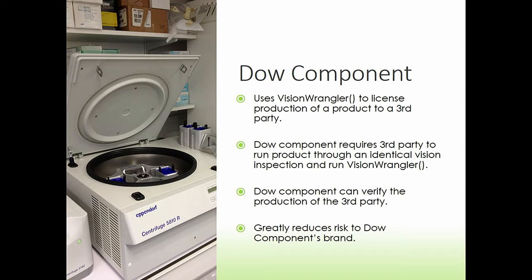So the Dow component uses Vision Wrangler in a different way. They use it to license production to a third party. And then that system is hooked back to theirs so that they can make sure that that third party is producing the product to their standard. They basically have to put it through the vision system before they ship it, and then by monitoring that, this Dow component can verify that that third party is making things exactly to spec, the way they would like, and that the data going into that Excel spreadsheet isn't just somebody fat fingering whatever number needs to go into the Excel spreadsheet. It comes from an actual system that's much more tamper-proof. And this greatly reduces the risk to their brand and allows them to subcontract more confidently. They can basically deploy a vision system, tell the supplier that they need to use that vision system, and then keep tabs on it.